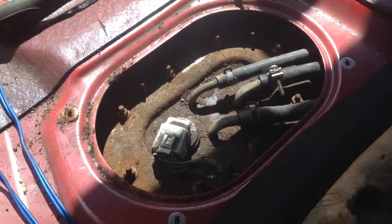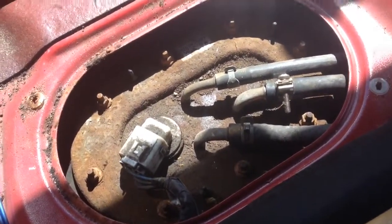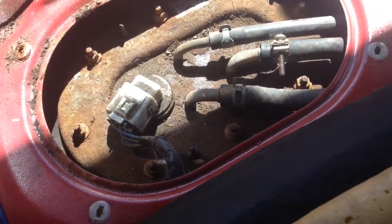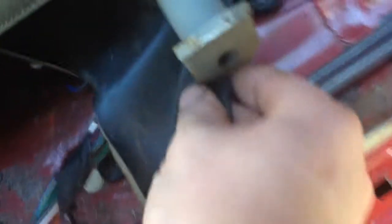Well guys, with the new fuel pump in, I'm not really seeing a change. Maybe for the better. But I got the new fuel pump in. No leaks up here, no leaks underneath. I obviously checked out the wiring too just to verify everything was all good, and it is. So that's good.